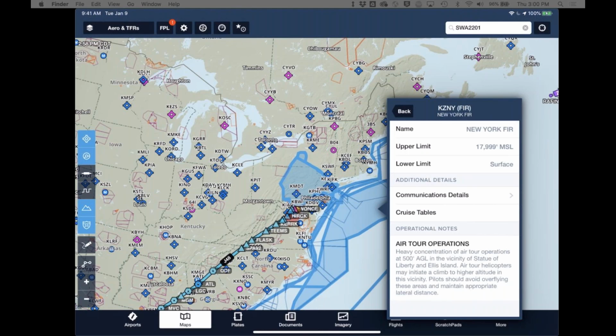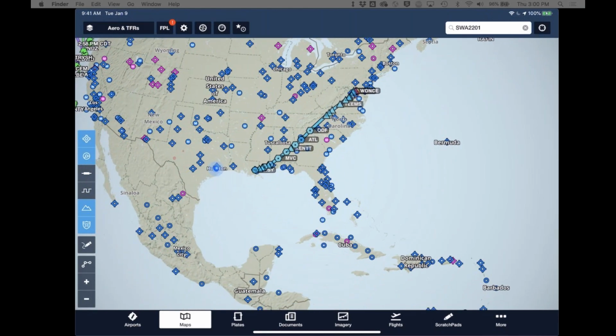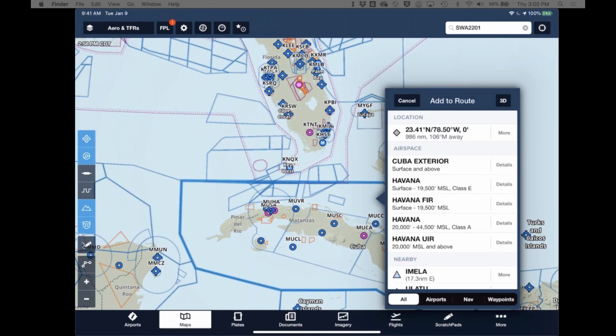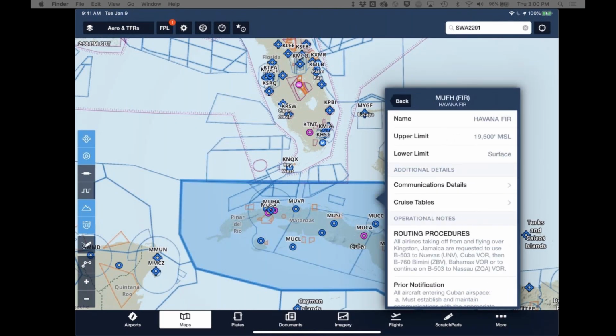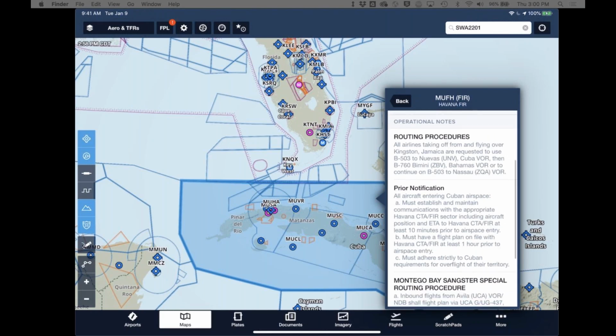This feature is especially useful if the airspace you're entering has very strict requirements. For example, if I check the Cuba FIR, you'll see there all of the routing procedures, prior notification requirements, and all of that is listed right here in the pop-up. So this is the best way to find FIR information right from the map.